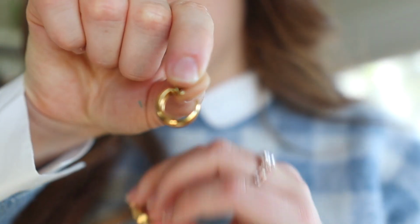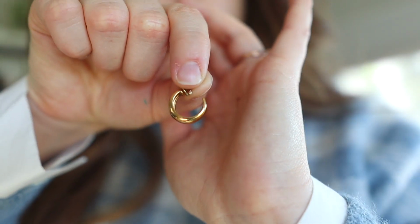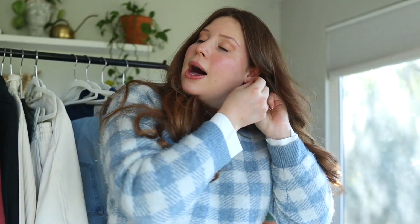These were my first more expensive, not even that they're that expensive, earring purchase when I first got my ears pierced 2.5 years ago. I have since had a pair where one of the posts, the earring post, broke off, but it was within 2 years of my purchase, and Majuri has a 2-year warranty. So I reached out to them and they sent me a new pair for free, which is really, really great.